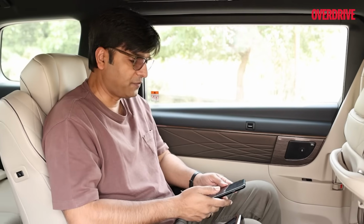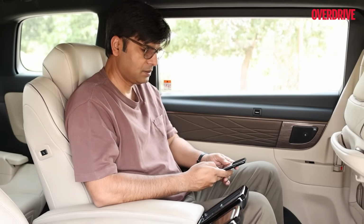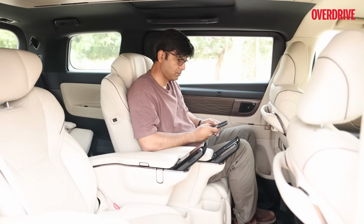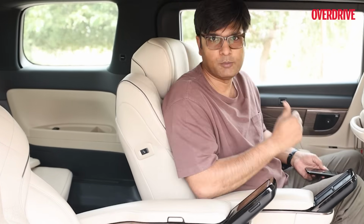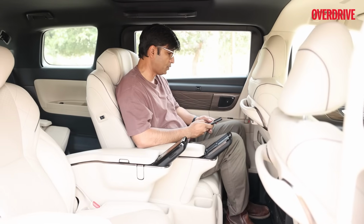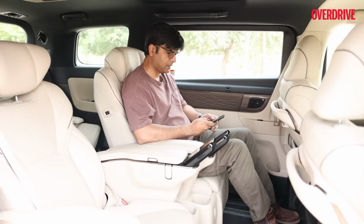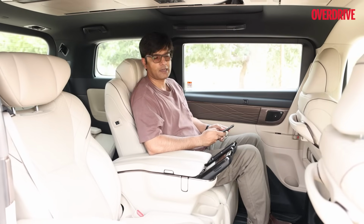Now the space and feature which you get on this seat, for example, sliding function. Okay, this is the max. In case you want to use more space in the rear third row, maybe you can adjust the second row like this. Otherwise, if you want more space, I'll push this back to the max. And let's see what kind of space do I get. Okay, this is the space I get.